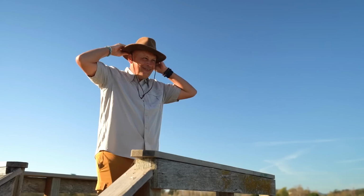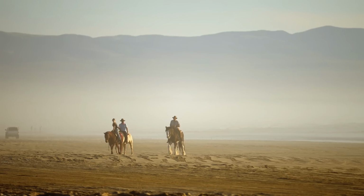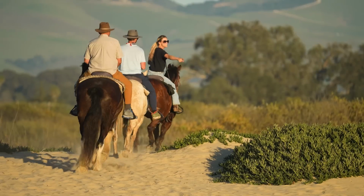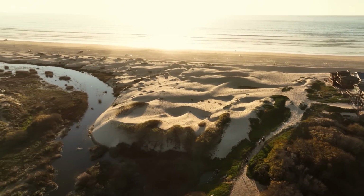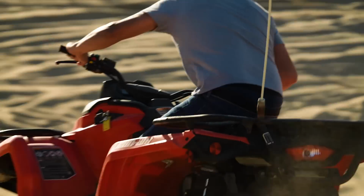I know we plan on going horseback riding, and the horseback ride is on the beach. It's very unique. We have guests from all over the world who basically have that as their bucket list. We're very proud of the fact that our guests enjoy that. Very close to the resort, you have ATV riding. I mean, there's so many things to do.